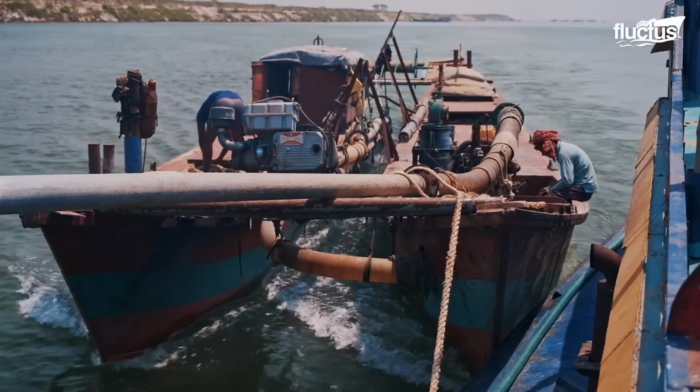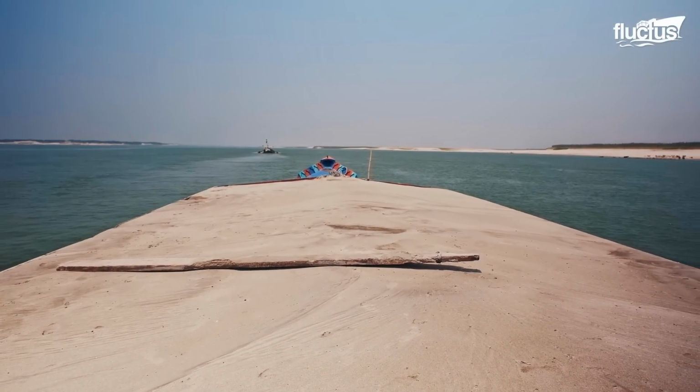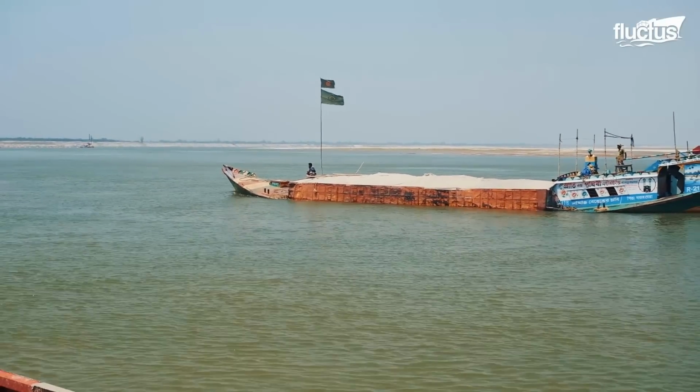Under the sun's watchful gaze, the sand settles, layer by layer, as the water drains away, leaving behind a dense, compacted treasure ready to be unloaded from the barge's hopper.